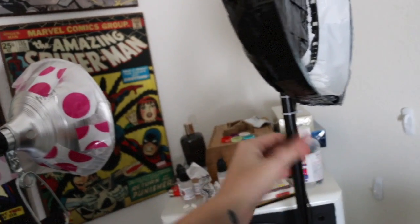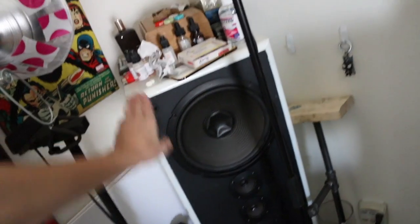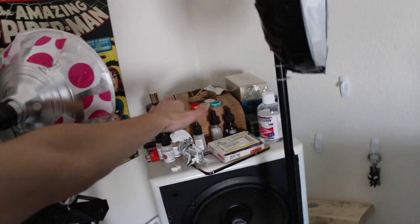This is like a microphone stand, or it could be a studio monitor stand. These are some really big, really old speakers. I can't really use them anymore because I don't have a receiver anymore. I got some random stuff up here.